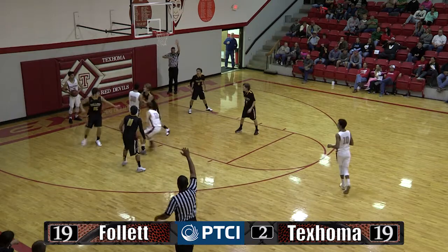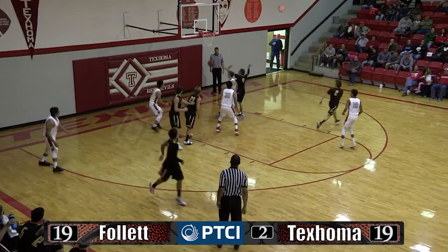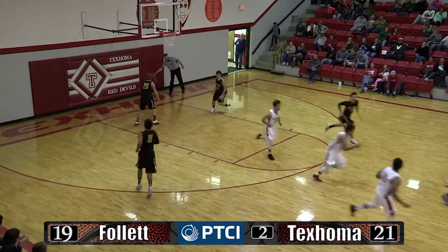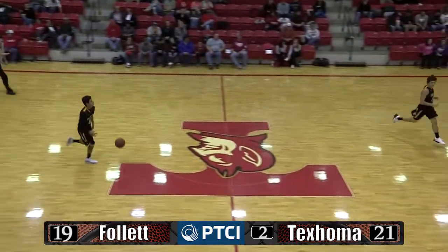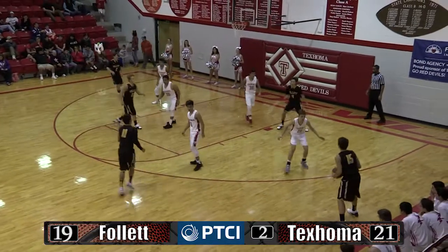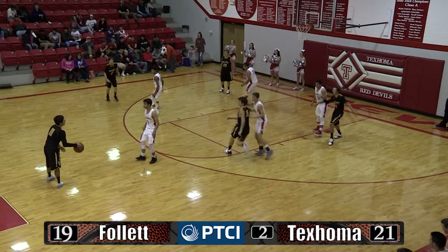That's his first, team's fifth foul. Trent Mitchell back into the game. 5 minutes left to play in this first half. Damian Martinez with the three from the corner. Mitchell with the rebound and the putback gives the lead back to the Red Devils. Mitchell with seven so far, 4:45 left to play. 21-19 lead for the Red Devils.